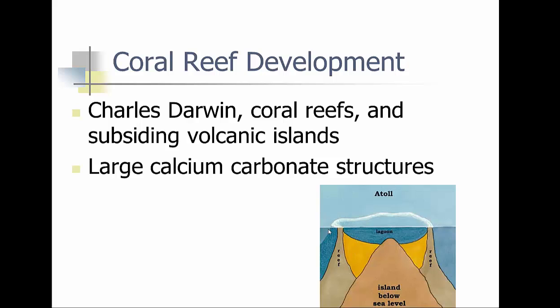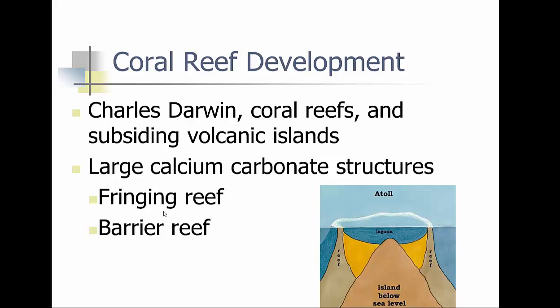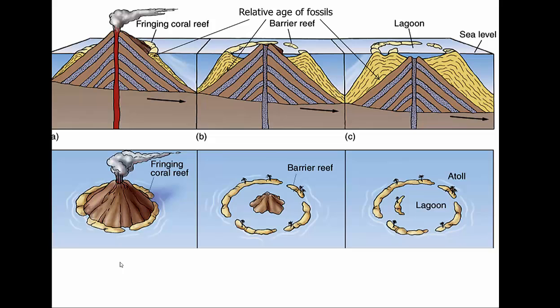They do have photosynthetic algae growing inside the actual coral polyp, which helps provide food for the coral. We have a fringing reef if the island is there, and I'll actually show you a picture of these on the back. This is the youngest type of reef. If it gets a little older, we call them barrier reefs, like the famous one off Australia's east coast.